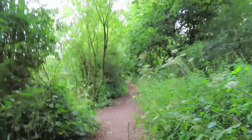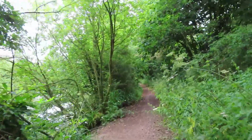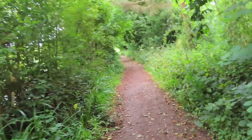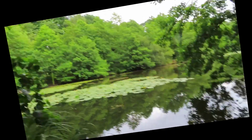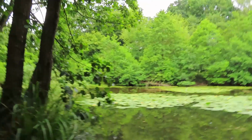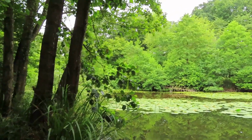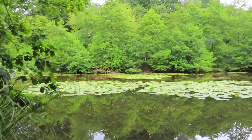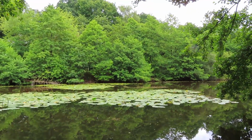Well, it looks as though these spots originally at least were for fishing. So we have found a good spot here. And so we just timed it wrong for the lilies. They are just sort of coming up, but not in full bloom as yet.